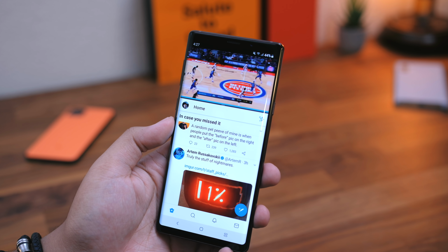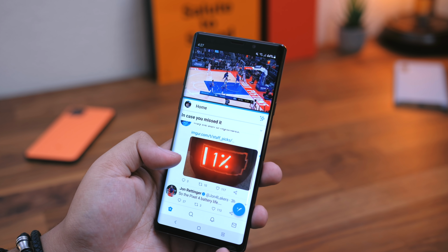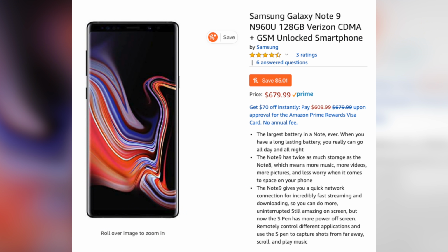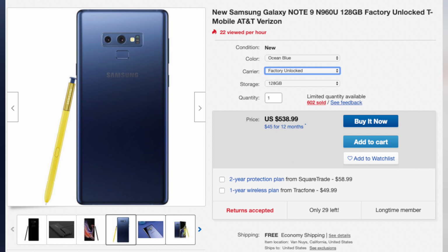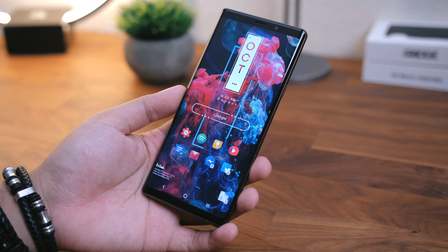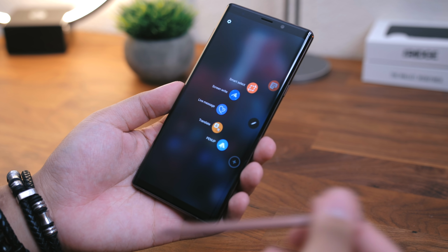Not just because it still performs well, but because, as Samsung phones usually do, this one has dropped significantly in price, and you can find a brand new one on Amazon for around 600 bucks. You can find new ones on eBay for even less, and if you go secondhand, you can find them on Swappa for like $400 or less. Remember, this is a Note, so of course you're getting a large, powerful, premium, feature-packed device with an S Pen.